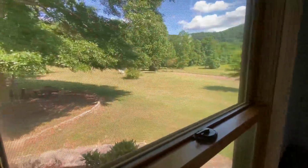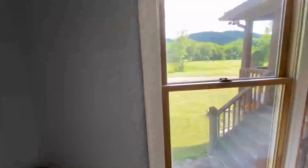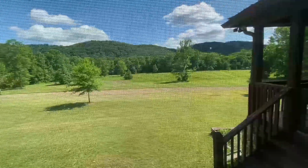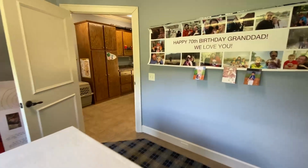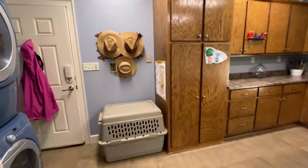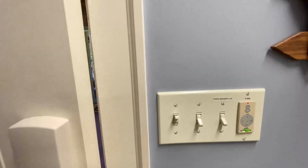Just look at that. I probably wouldn't get any work done because I'd be looking for wildlife walking around, and I'd probably get distracted. I would have to put up blinds because I just want to look outside, like right now. But beautiful, lots of cabinet space, a lot of potential, a lot of things that can be done there.